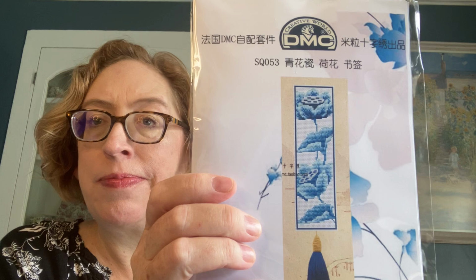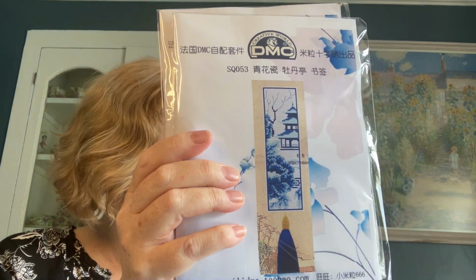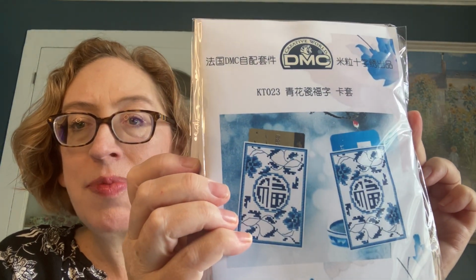They're kind of like bookmarks. And I think these are also from DMC, but they're produced for Asia. And so there are 3 bookmarks. And I think I actually will do these too. They're beautiful. And these are little credit card holders, I guess. Aren't those neat? I love them.